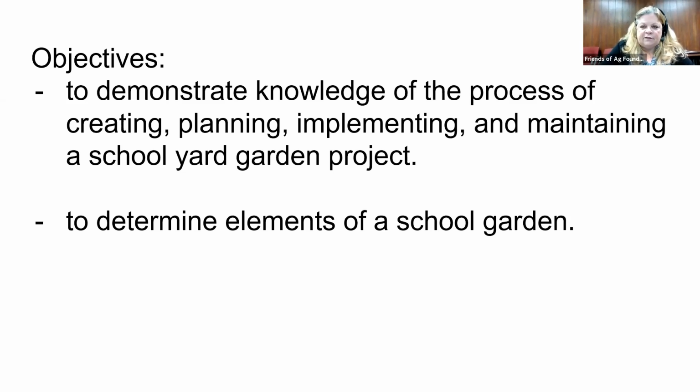But there are lots of resources on the internet, and you'll see that on our resource page, which I believe will be on by tomorrow. And we're just going to determine the elements of a school garden.